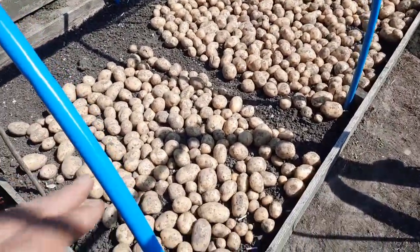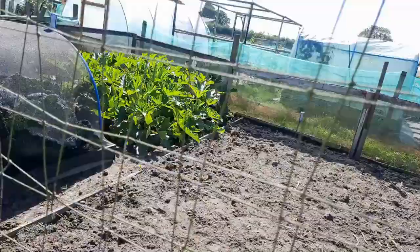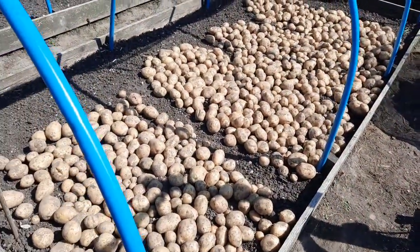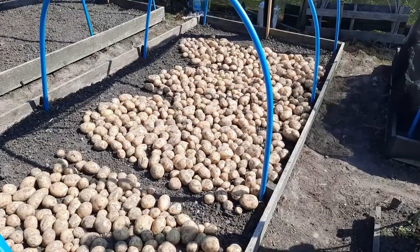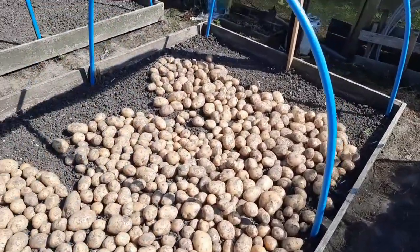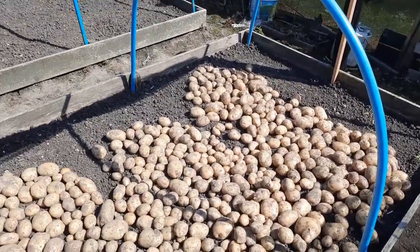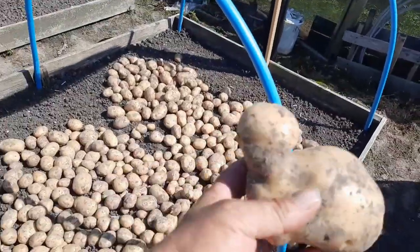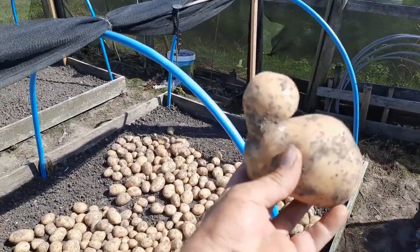Right, so this was the row over by the fence over there. A few slug holes in them, but the other ones were a bit few and far between on the slug holes. So all various sizes, some absolute big ones as well. But yeah, overall did all right. And as I usually get, you always tend to get weird shaped ones. I've had these a few times. It looks a bit like a rubber ducky type thing.